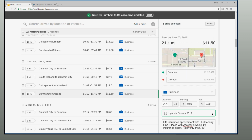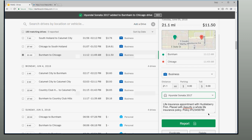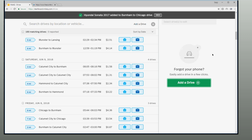Now, let's say I decided to use my daughter's car that day. If I wanted to add a new vehicle, I would simply select add a new vehicle, and I would still get my mileage for that particular drive. But in this case, I don't have a new vehicle to add. So here I'll go back up. I'll click done, and that particular drive is done and is noted. And you'll see here it's giving me an option to add a drive.